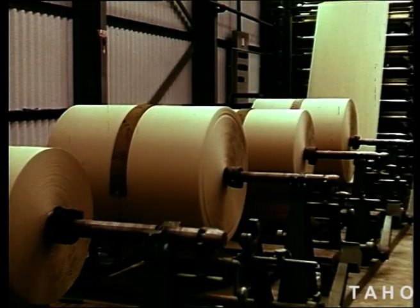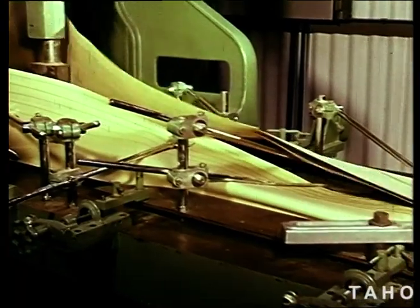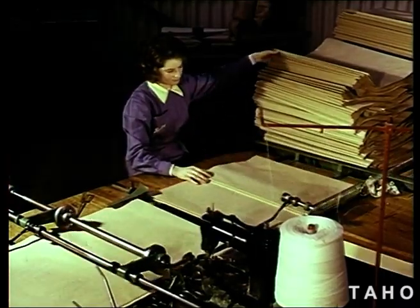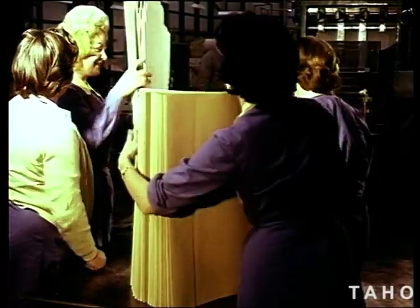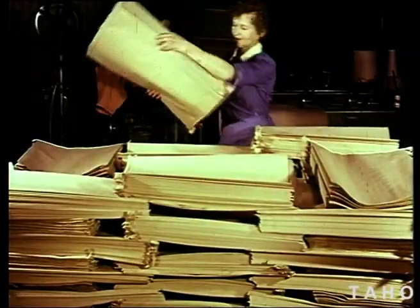At this Tasmanian paper sack factory, reels are fed to bag-making machines. The paper is folded, cut into lengths, stitched, stacked, printed, then bundled for dispatch to the users. Multi-wall paper sacks are now used for a wide range of substances, from chemicals, cement, superphosphate, to sugar and flour.